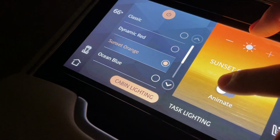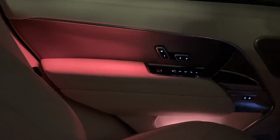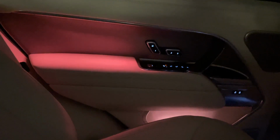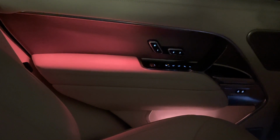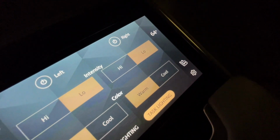Most of the lighting settings also have this animate button. So if you just sit here and watch the lights, you're gonna notice that the colors will actually flip and alternate as you sit and watch them. I don't think I've ever seen lighting as advanced as the Range Rover's.